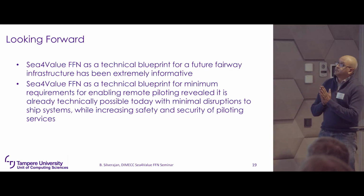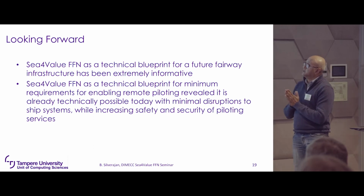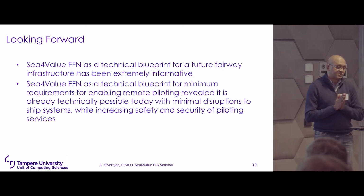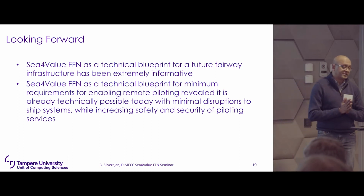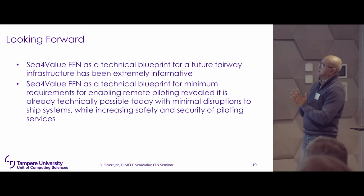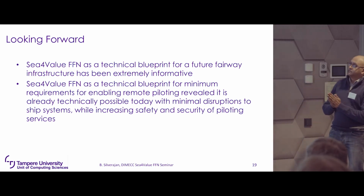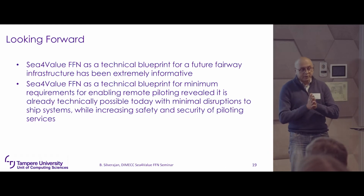My last slide says that, looking forward, I was looking at the C4 value program as a technical blueprint for two things. Firstly, for future fairway infrastructure. And it has been really informative to understand what the future fairway could actually comprise technically from the perspective of remote piloting. Then again, when you talk about future fairway navigation as a technical blueprint for enabling remote piloting, that is even more interesting because we had a lot of trouble getting the demos going.